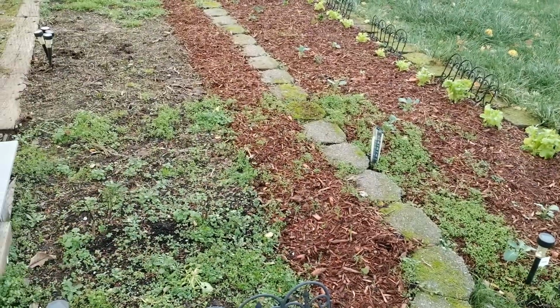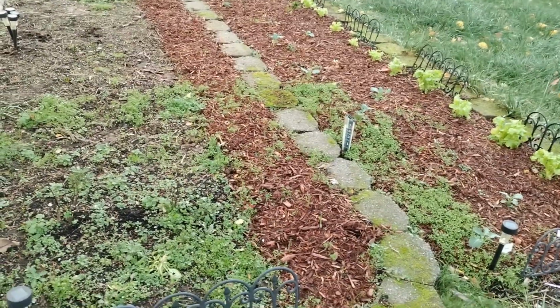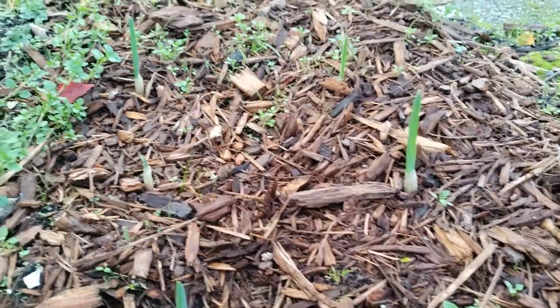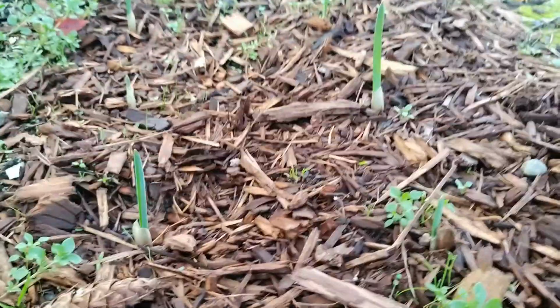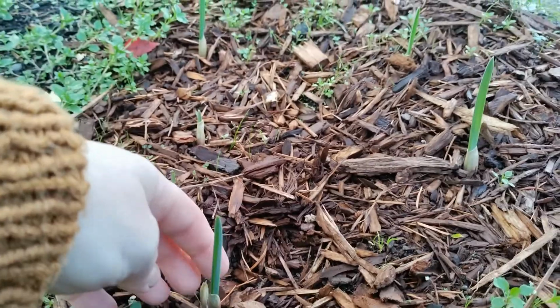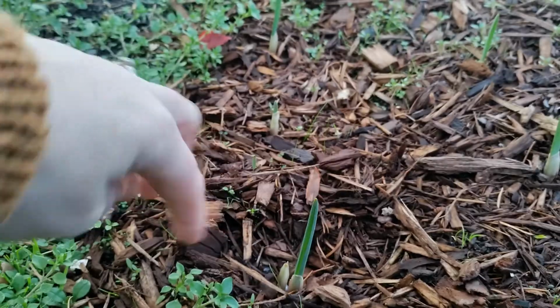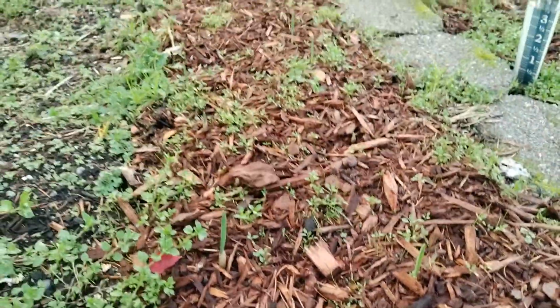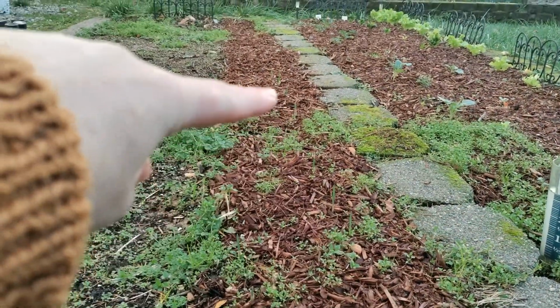Oh my god, it is popping up. Holy shoot, I didn't notice that till I really looked at it. Okay, let's get in close so you can see the garlic. Holy shoot, you guys, can you see that? That's like a good 3 inches right there. Look at that. That's like almost the length of my finger. Yeah, so the garlic is popping up, and I do remember it doing that last year. Look at that row of garlic there.